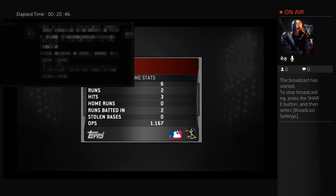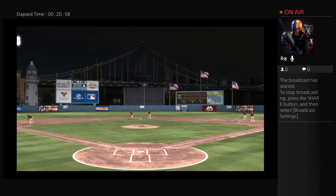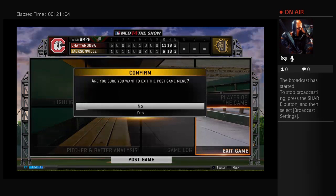And as we wrap things up here, what do you say we name this guy right here as the recipient of our Topps Player of the Game award? Yeah, he was a thorn in their side all game long. You'll see there, he winds up with a three-hit ball game, and a couple of those were key hits that helped lead his guys to victory. So that just about does it.